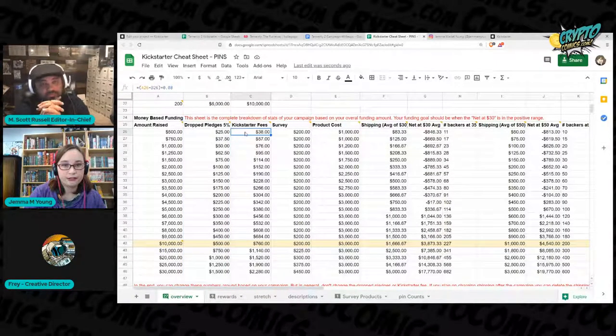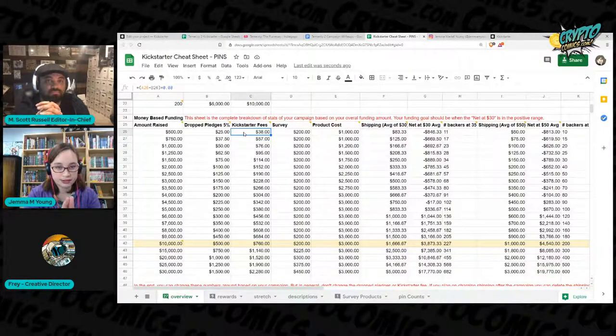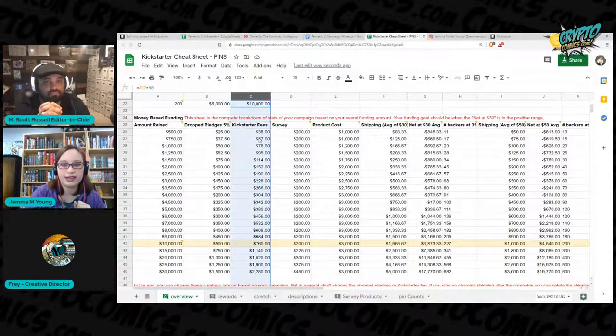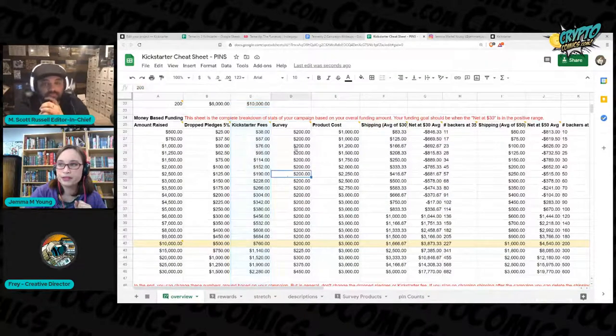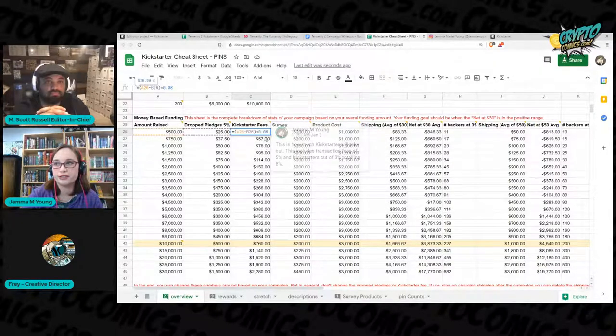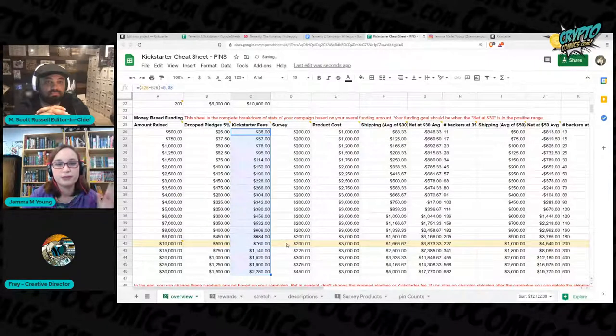And then you have your Kickstarter fees, and this is 8%. Indiegogo, I believe, is also 8%. 5% comes from Kickstarter itself, and 3% comes from the credit card transaction processing. So here I have this amount times 8%. This is how much Kickstarter will take out of your campaign. And keep in mind, anybody watching this in the future, those might change over time. So make sure you check on Indiegogo or whatever crowdfunding platform you're using. Very good disclaimer. And you can always just go in here and change this number, then drag it all the way down and it will update it.